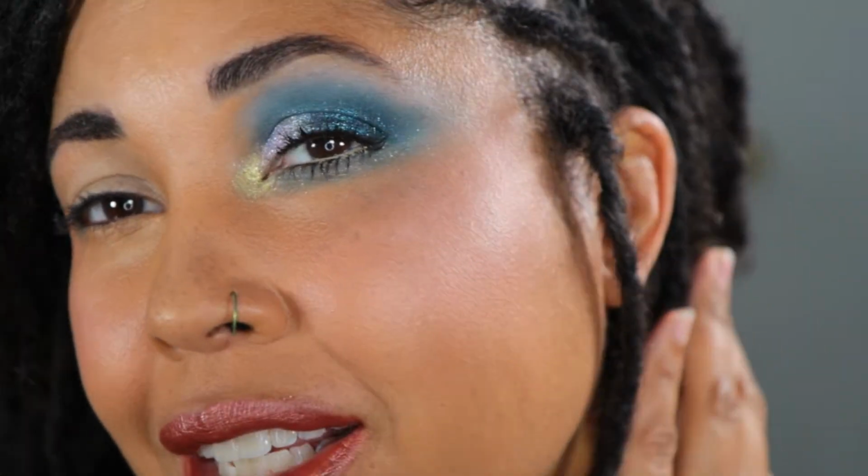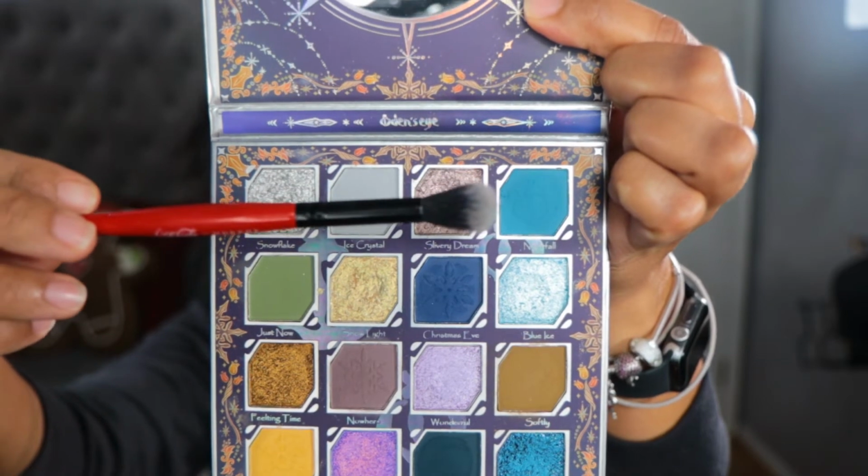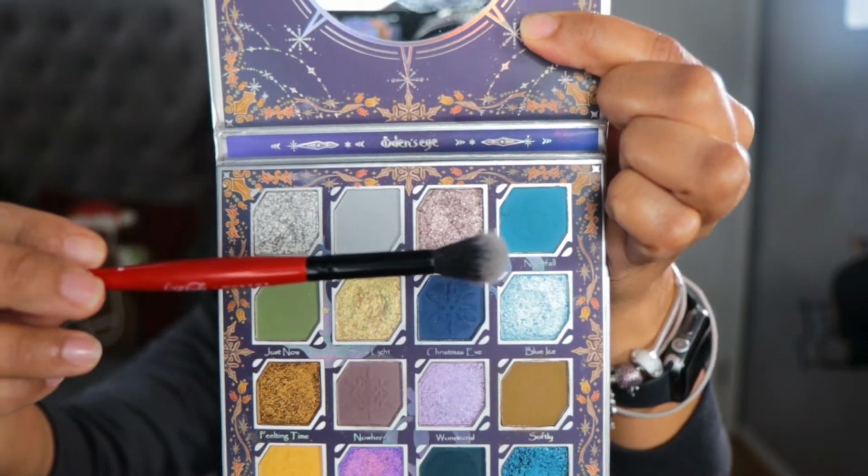All right, you guys, so we're gonna get into this last look with the Christmas Eve palette. And I said I was gonna do a blue look, and here is what I came up with. It's got a little fade into the purple here in the inner corner and the gold. So I think this looks really pretty. So let's go ahead and get into it. I'm gonna start with the shade Nightfall on a Morphe blending brush.